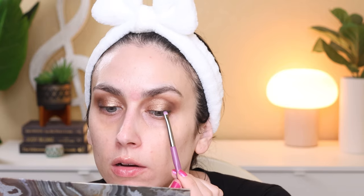I wouldn't say this is a true black. It almost looks like a really, really dark brown. Almost like a charcoal brown, little bit of gray to it as well. But I wouldn't say it's a true black. Beautiful.